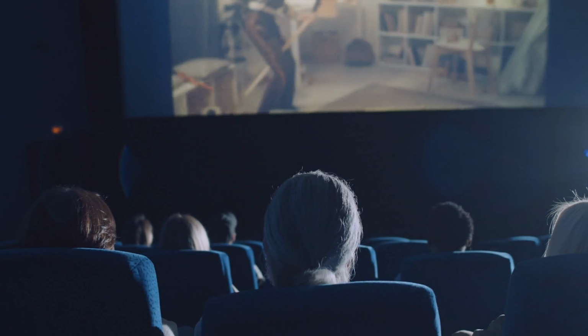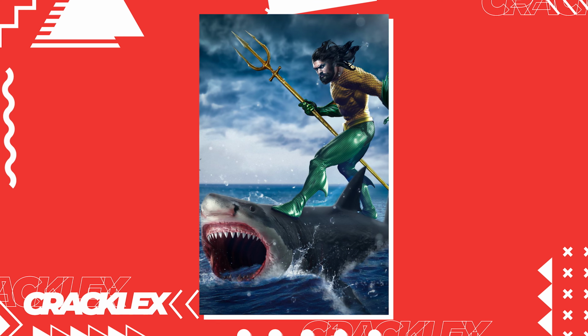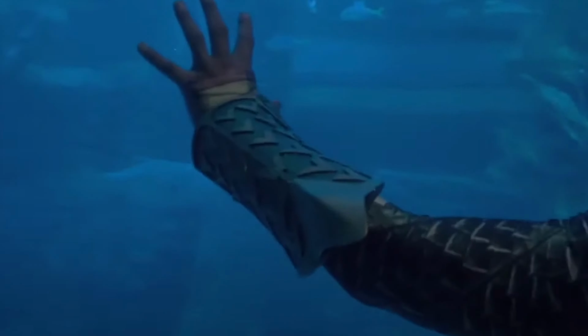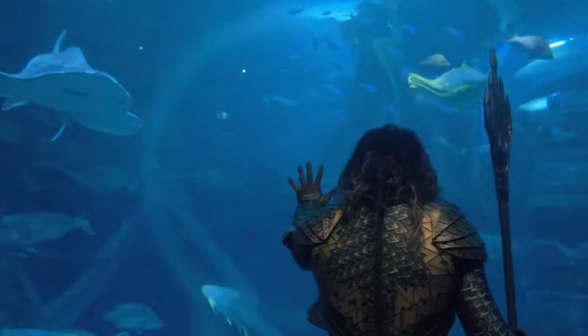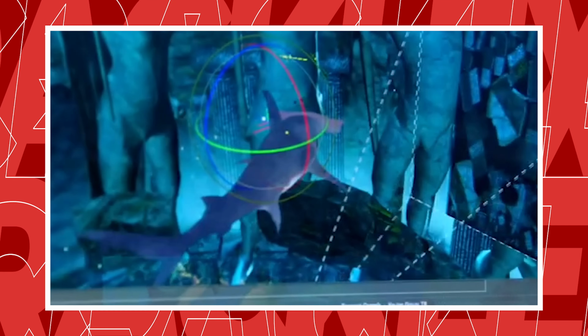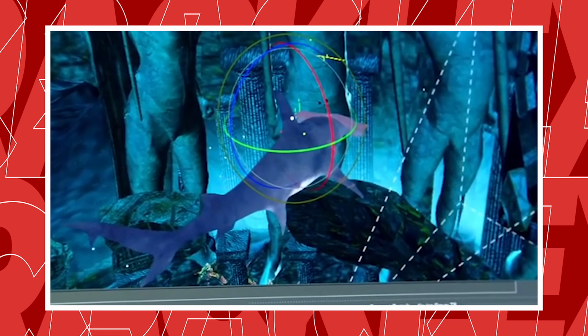This scene is again from Aquaman, where we see Jason trying to give direction to the sharks, but turns out it is not very easy to control CGI sharks. You can look at Jason's face, he's giving it his all, but the sharks are like, "Dude, we are just a computer program, we don't understand dolphin." Maybe Momoa thought that he was a real Aquaman and that the sharks would listen to his command. Turns out, the CGI sharks had another plan.